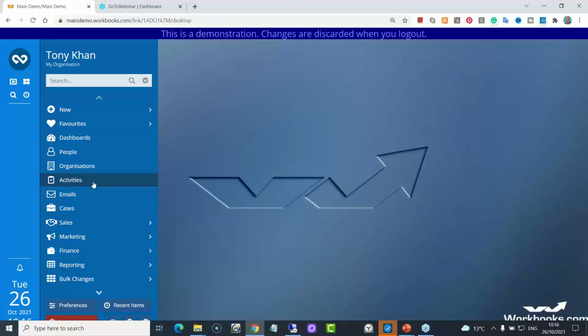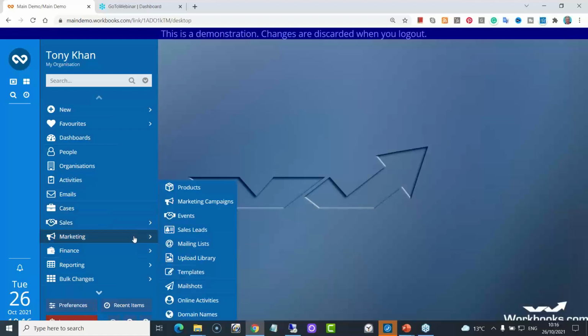Lower down, we can see what activities we're doing, what emails we're doing. We have integration with Outlook. In fact, we can integrate with any email system. So as you send and receive emails through some other application, they can be logged and recorded in your CRM application against the customer record. There's support cases. If you're in sales, you might live in this section here to see new inquiries coming through, opportunities, what quotes have you got right now, what orders are out there, what are your sales forecasts looking like. If you're in marketing, you'll be in this section, managing products, campaigns, mailing lists, marketing collateral.